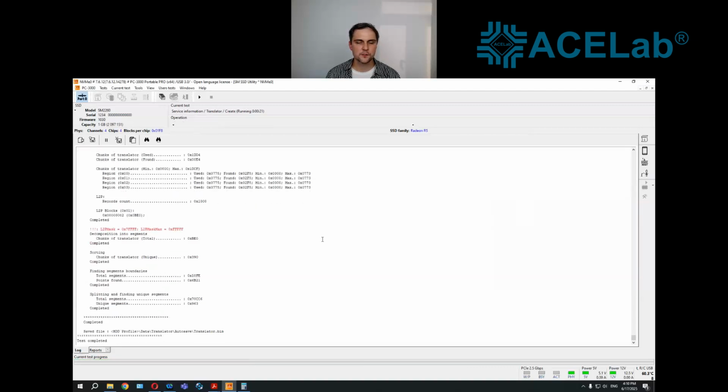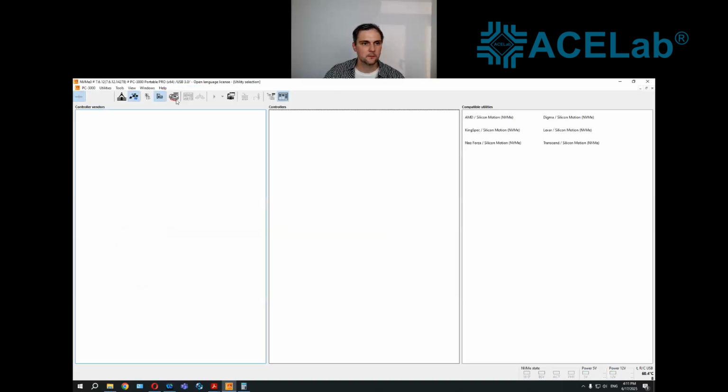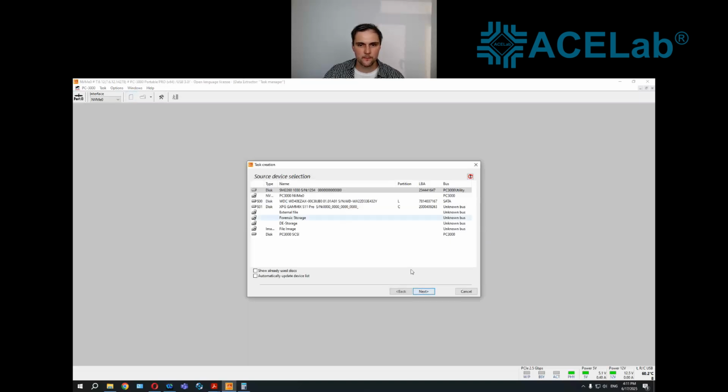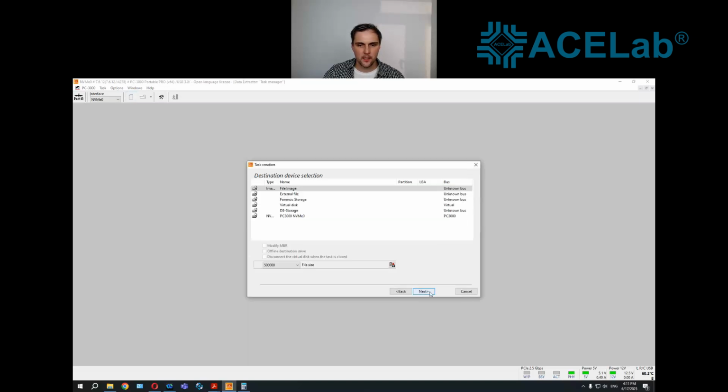Of course, due to NAND memory chip degradation, due to the bad quality of the NAND memory chip, sometimes some errors may arise, but in general, we will reach the data. The only problem is that some sectors could still be bad sectors, and we will need to use data rereading with a hot air gun or with freezing to fix these bad sectors. So let me launch the data extractor explorer to show you the data which appears after the translator rebuild.